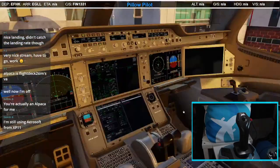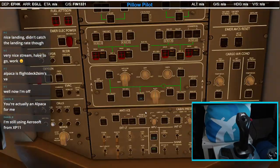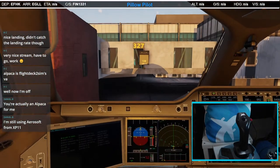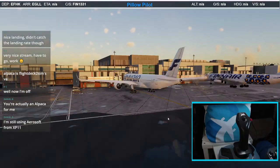We'll shut down the rest of our engines then once it's finished. There we go. Engine one off. Nav lights and logo lights can stay on. We can turn off the ground hydraulic powers, and turn off the other pumps. And there we go, our flight controls will now droop as we lose hydraulic power.